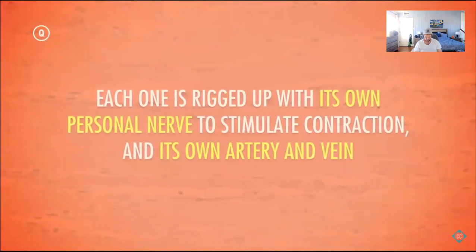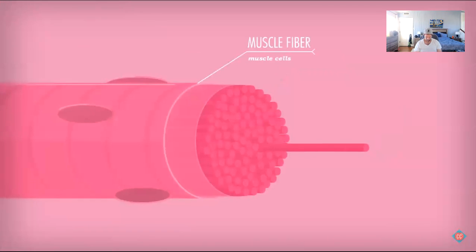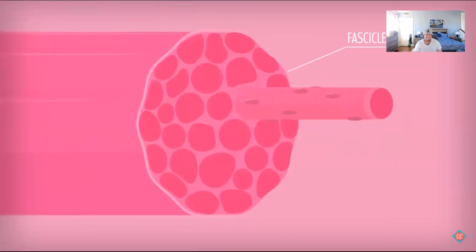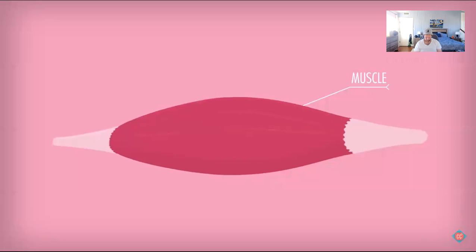And because your muscles are voracious energy hogs, each one is rigged up with its own personal nerve to stimulate contraction and its own artery and vein to keep it well fed with all the blood and oxygen and nutrients it needs to operate. But to understand those operations, we first need to get a grip on the anatomy of a skeletal muscle, which involves fibers within fibers and lots of layers. Basically, a skeletal muscle is constructed like a really sturdy piece of rope. Thousands of tiny parallel threads called myofibrils are squished together to form muscle fibers, which are your actual muscle cells, with mitochondria, multiple nuclei, and a cellular membrane called a sarcolemma. Those muscle fibers then form larger string-like bundles called fascicles, which combine to form the larger rope-like muscle organ like your biceps brachii.